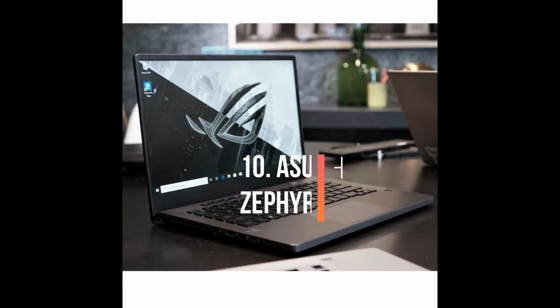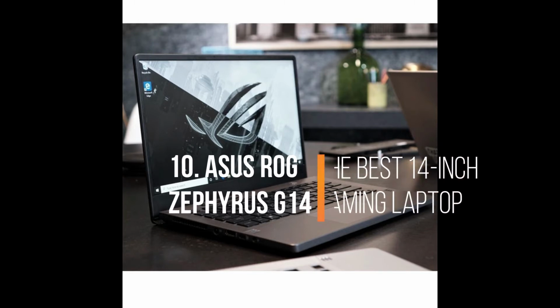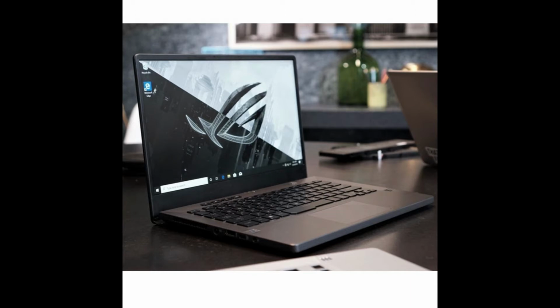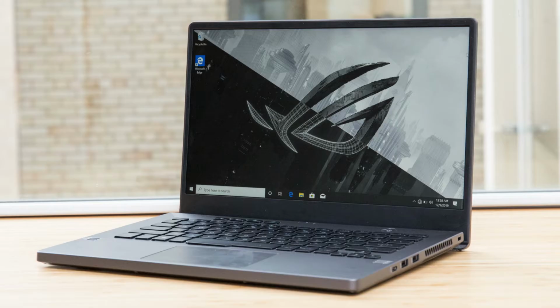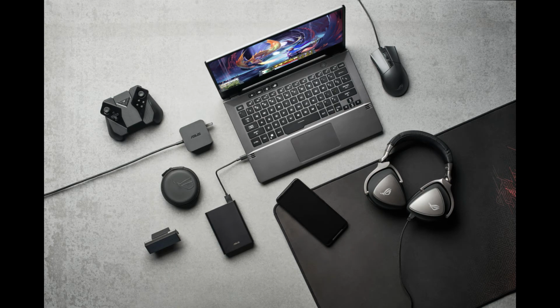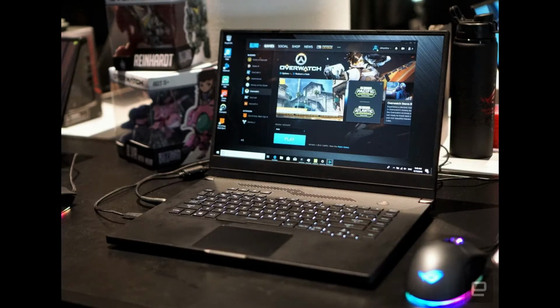Number 10. ASUS ROG ZEPHYRUS G14. The best 14-inch gaming laptop. The ZEPHYRUS G14 is an astonishingly powerful gaming laptop for a low price, relative to other notebooks with comparable hardware. It pairs AMD's new Ryzen 9 4900HS with an NVIDIA RTX 2060 Max-Q GPU and a 120Hz display, and it can run demanding games at their highest settings without a problem. It's also quite light for such a powerful laptop, weighing just over 3.5 pounds.